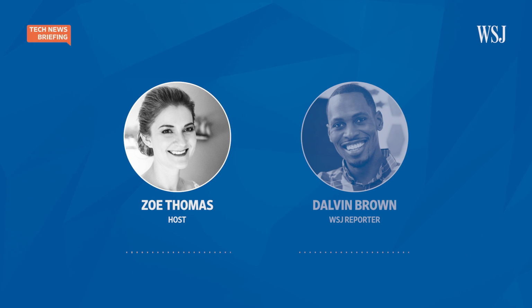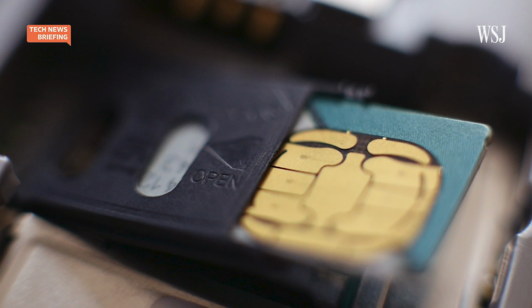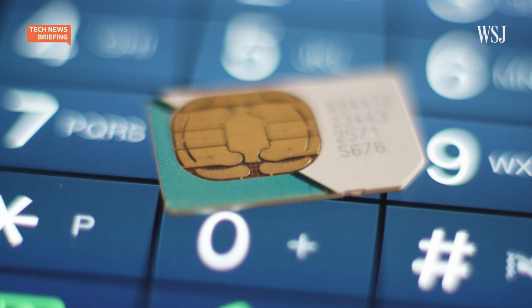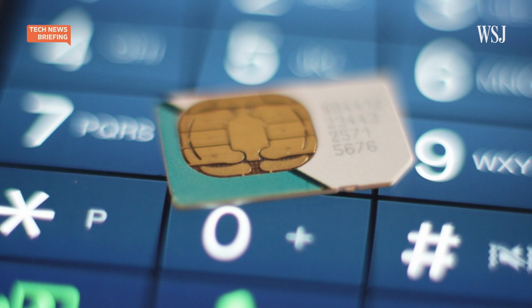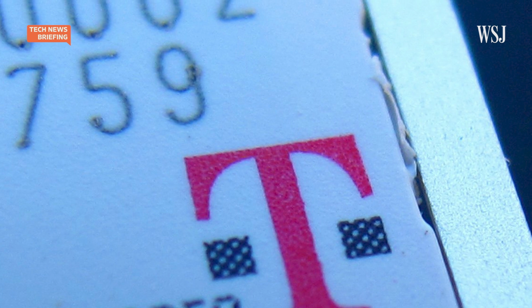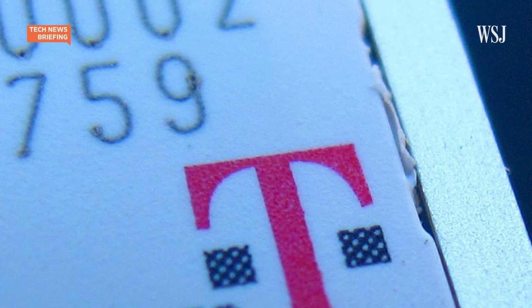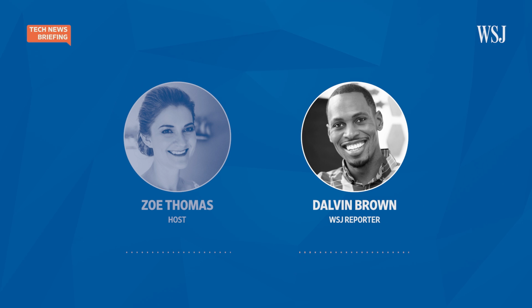So start us off with some basics. What is the purpose of a SIM card? We've heard about them for years, but what do they actually do? Yeah, so SIM cards, the little chips that you pop in and out of your phone when you're switching carriers or switching phones, relay your user details to the carrier and they authenticate your cell phone. So essentially, they're letting the carrier know that the phone belongs to you and it enables you to make and receive phone calls, text messages, and use data on the phone.